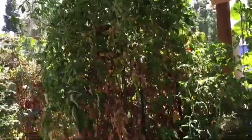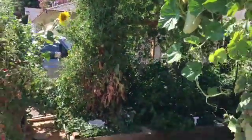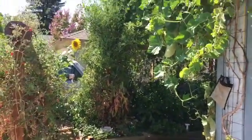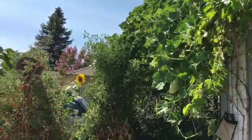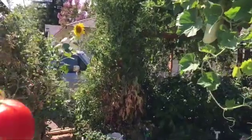And the plants, let's see, let's take a shot over here. I'll give you a shot of them. If I stand back, it's hard. I can't even get the whole thing in frame because it's so big. I would say that's at least 8-foot tall tomatoes. Pretty amazing.